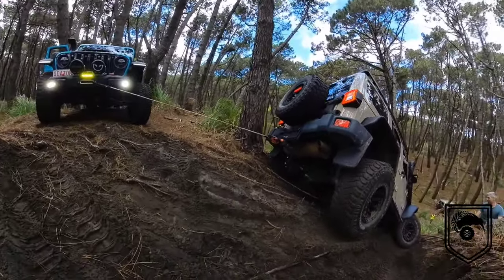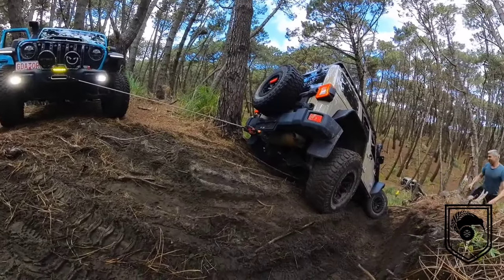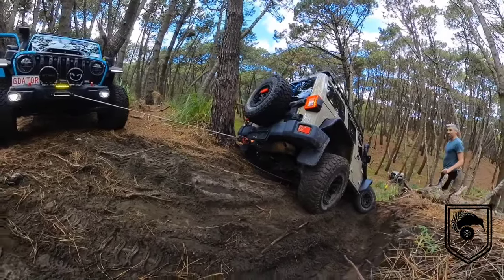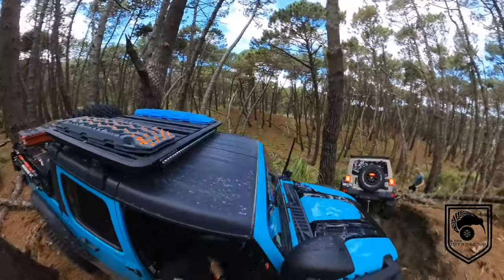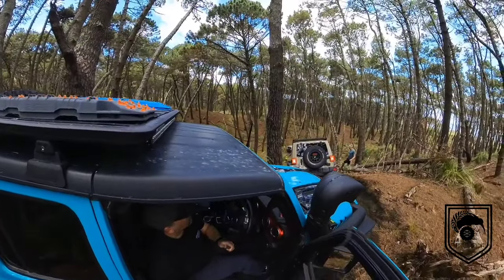Prashant has got himself into a bit of mischief here. His front wheels are facing the wrong direction and digging into the bank, so just need to pull him back slightly so he can straighten up his wheels. Wait, I'm gonna have to jump in. Gladiator's sliding a bit, so I need to jump in and apply the brakes, otherwise I'll go down the hill with him.